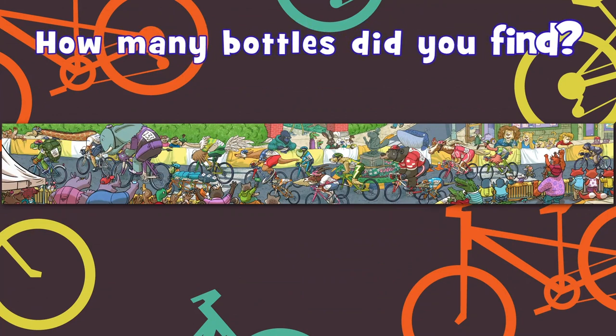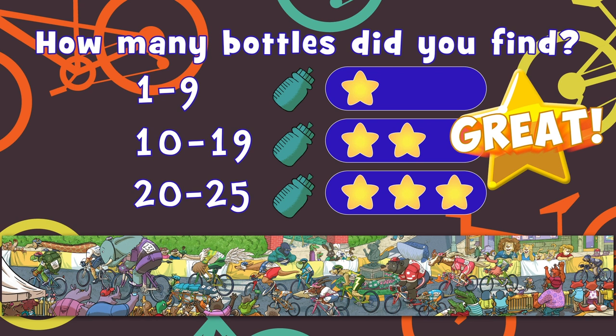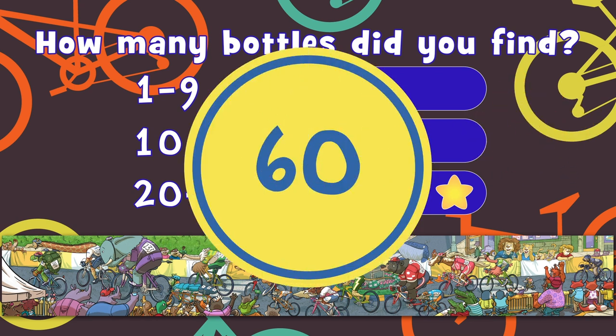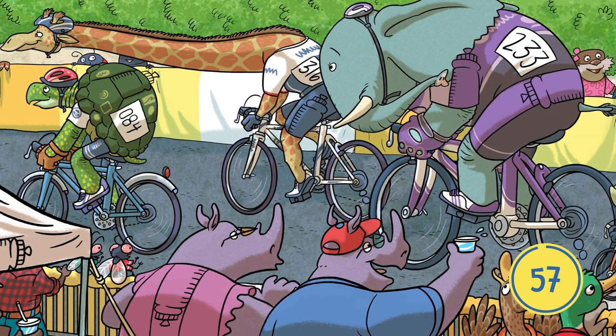How many bottles did you find? If you found 10, you were really chugging along. Okay, let's try it again. Only this time, you'll have a whole minute to find as many bottles as you can. Ready? Go!